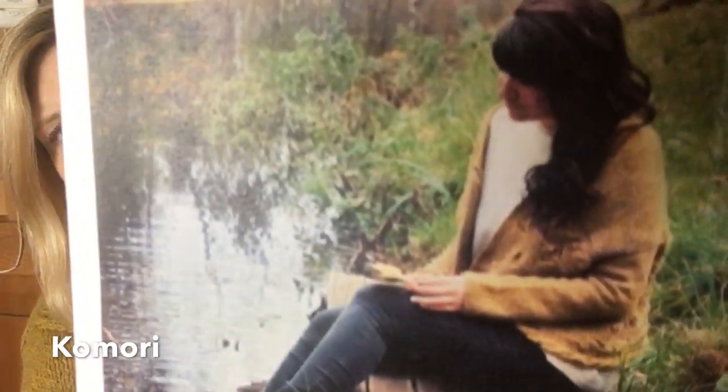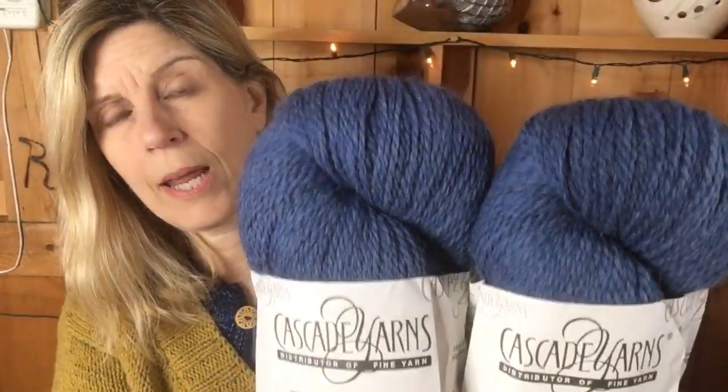Pretty picture of it. In sort of like the same color that I'm wearing here. Similar, a little more orange. But I was able to find some Cascade Eco Plus online. I want to say eBay or, no, I think this was Etsy actually. So I got 2 of these giant hanks.